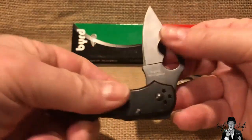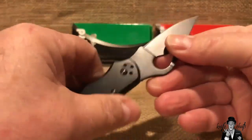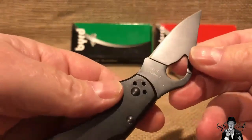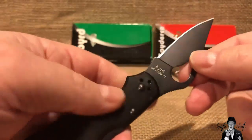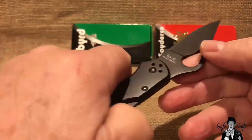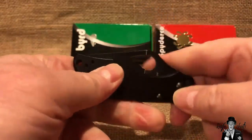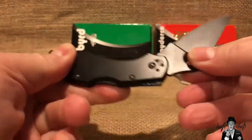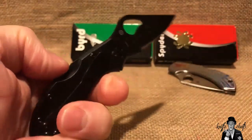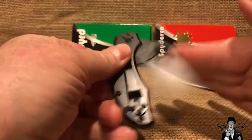The Byrd knives feature 8CR13 MOV steel. Now, that steel is going to be more than acceptable for most people. A lot of people will also go, well, that's basically 440A. I'm not interested in it. I think it's a little bit better than 440A, but still, it is 8CR13 MOV. And if you're looking for a better steel, you're not going to find it in a Byrd line of knives.